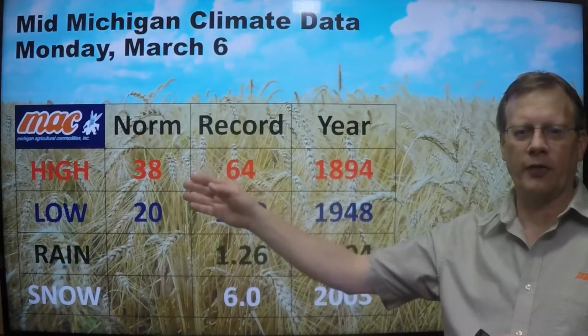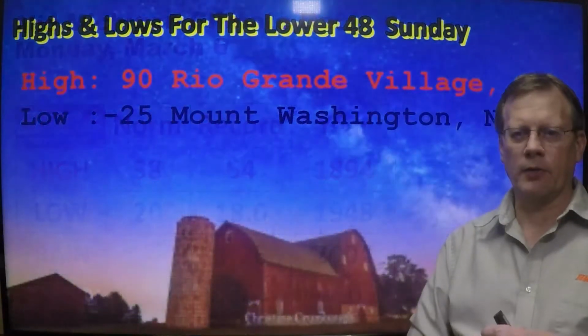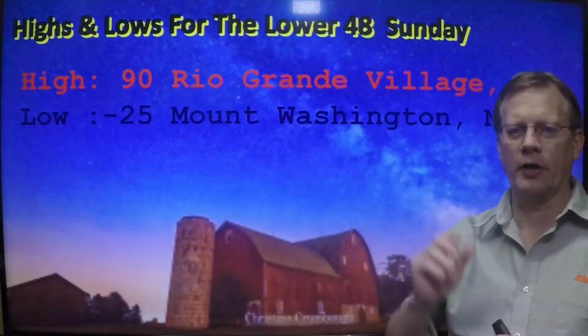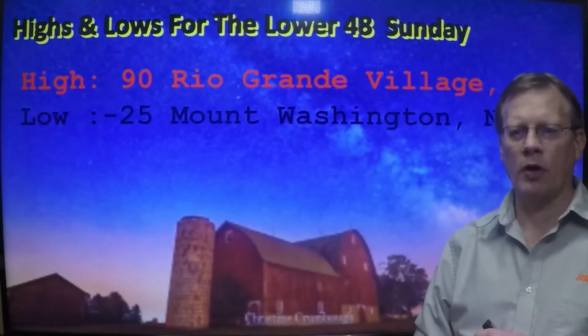Our normal for the day is 38 for a high. Our normal low is 20. And if we look at the warmest and coldest temperatures across the lower 48 yesterday, you can see the warm spot 90 degrees at Rio Grande Village in Texas, and the cold spot 25 below zero at Mount Washington, New Hampshire.